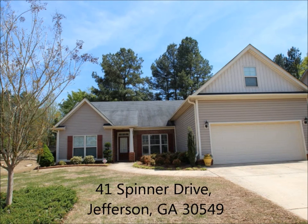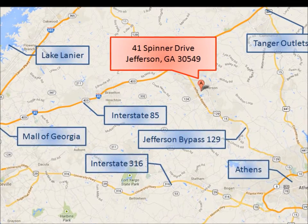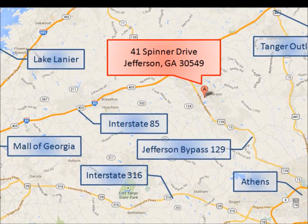Welcome to 41 Spinner Drive in Jefferson, Georgia. This home is less than 10 minutes from Interstate 85, less than 15 miles from the outlets at Commerce, and less than a half hour from Athens and the University of Georgia.